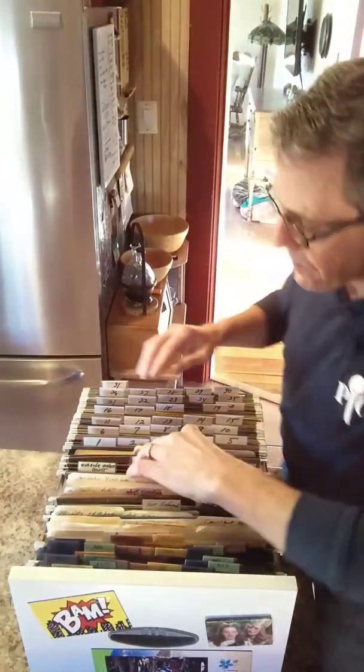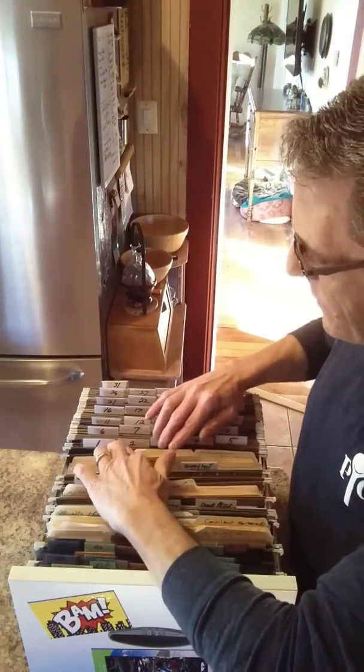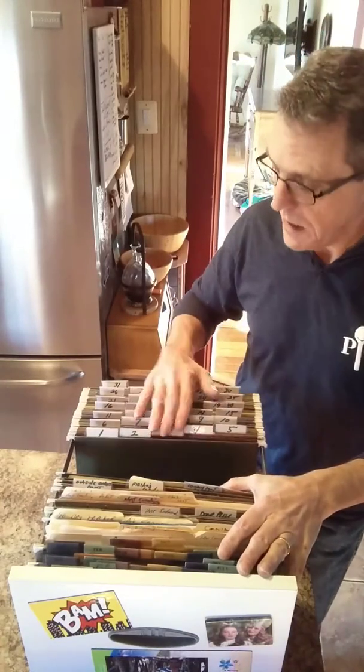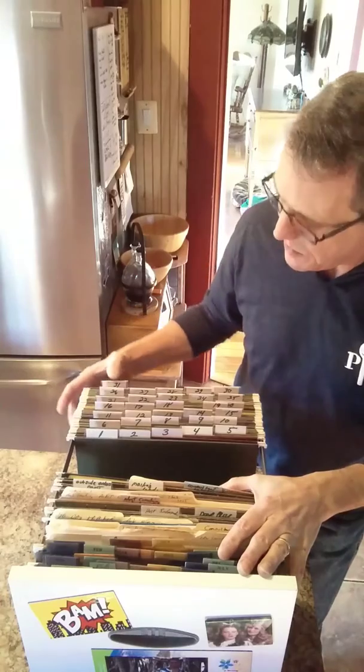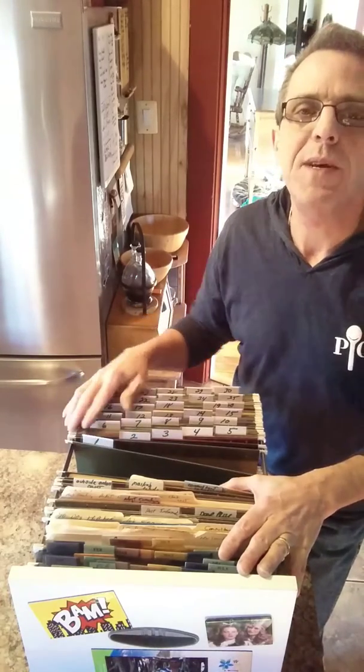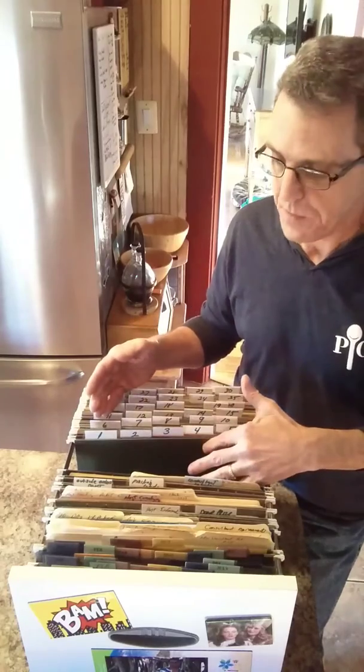All I do is I took a file drawer in my cabinet. Now, if you don't have a file drawer, you can get a regular file box. Inside that file box, you're going to have 31 hanging files, and you're going to date them 1 through 31. Obviously, each file represents the day of the month.